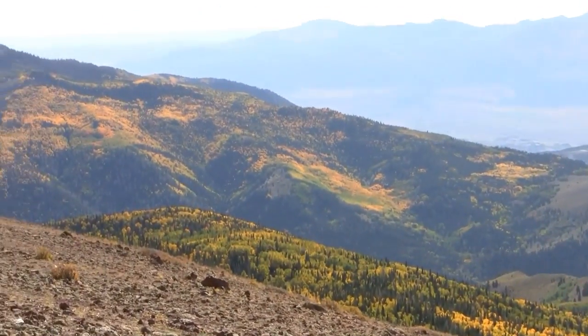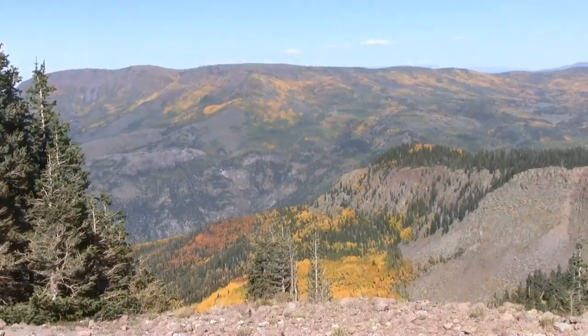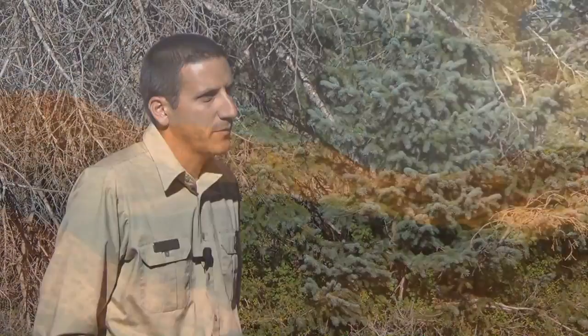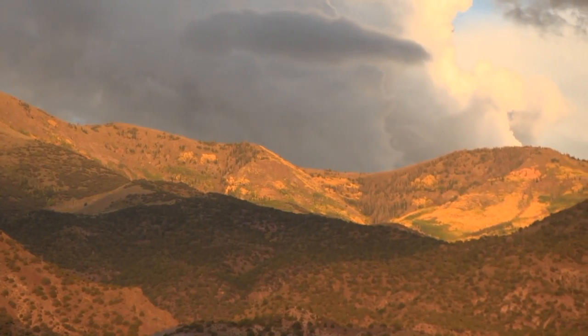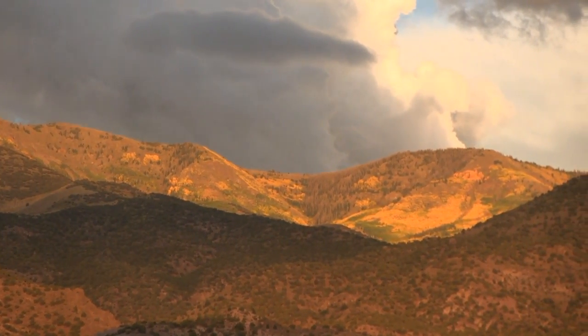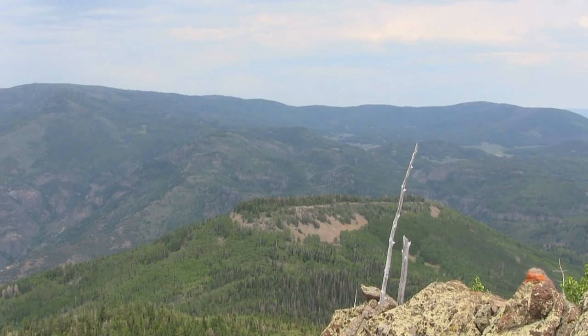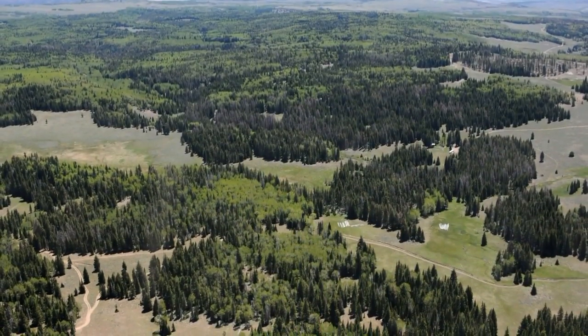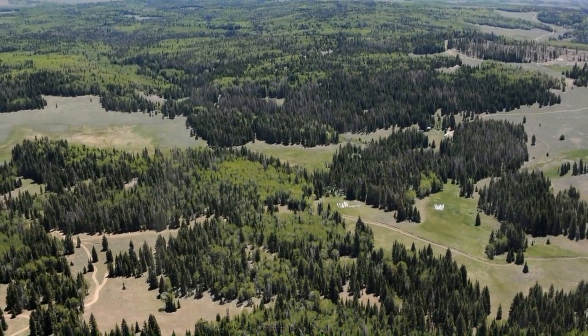I'm the Richfield District Ranger with the Fish Lake National Forest. Today I'm on Magleby Pass here on Monroe Mountain. Monroe Mountain is located just south of Richfield in Monroe. Koosharem and Greenwich are to the east, Marysvale and Junction are to the west, and Antimony and Angle are to the south. Monroe Mountain is about 30 miles long, 15 miles wide. It's about 175,000 acres that's managed and administered by the Richfield Ranger District.